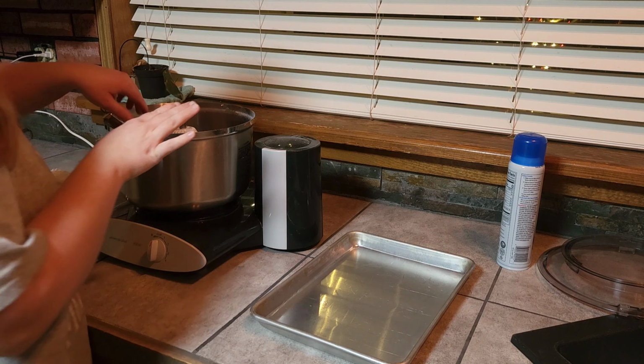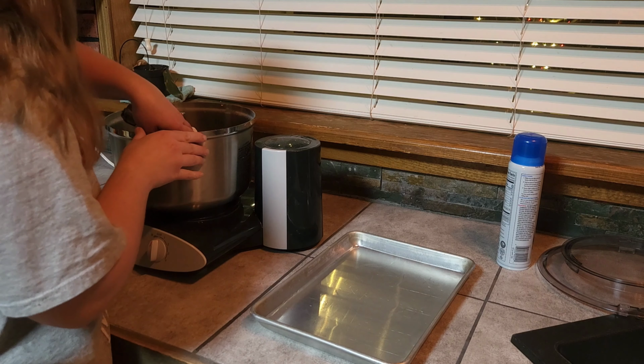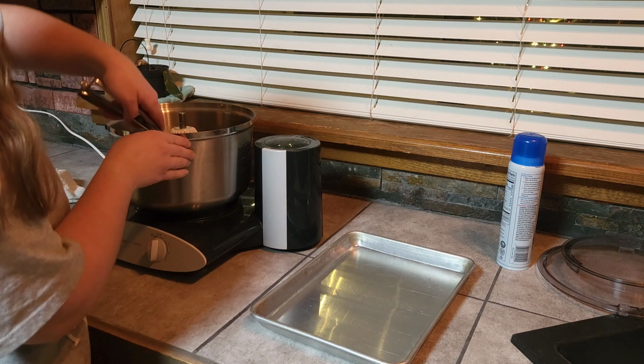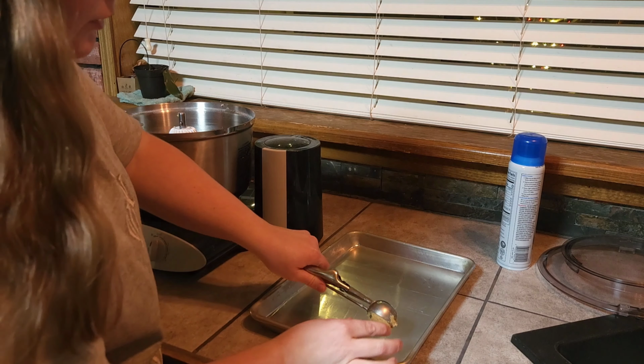For the rest of this dough, I decided I'm gonna freeze it. That way we have some cookie dough in the freezer, and then we all end up eating all the cookies all at once.